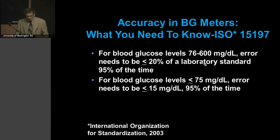So for hypoglycemia, the current standard is that for a standard less than 75 milligrams per deciliter, the error needs to be less than 15 milligrams per deciliter 95% of the time, meaning 5% of the time, for your ICU patient on an insulin drip, it can be more than 15 milligrams per deciliter off. And so if you're in a hospital, this is a huge issue.